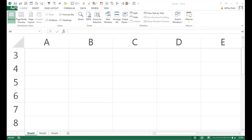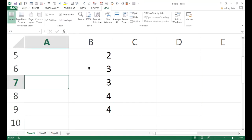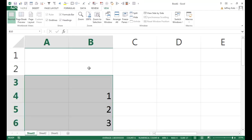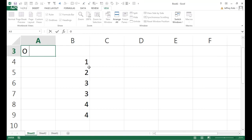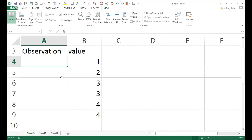Number 4 says that there's a total of 4 observations. 1, 1, 2, 2. Looks like it's 1, 2, 3, 3, and 4, 4. Zoom out just a little bit. So we have observation and value. Where observation is, this is the first observation.